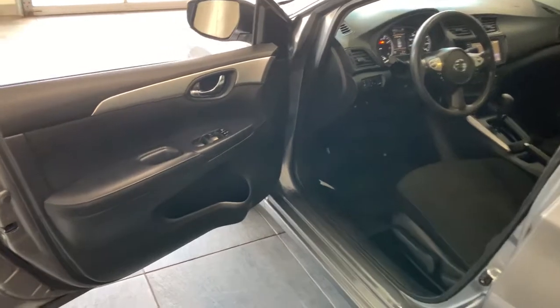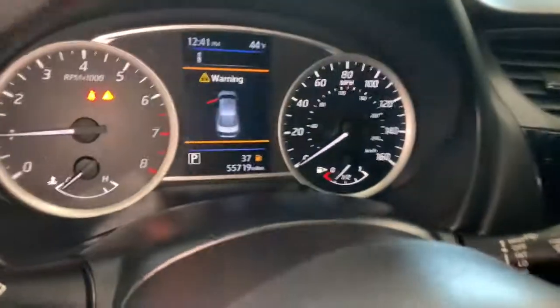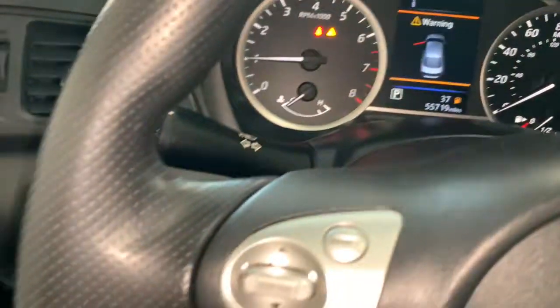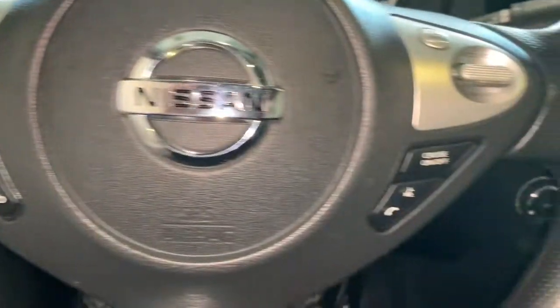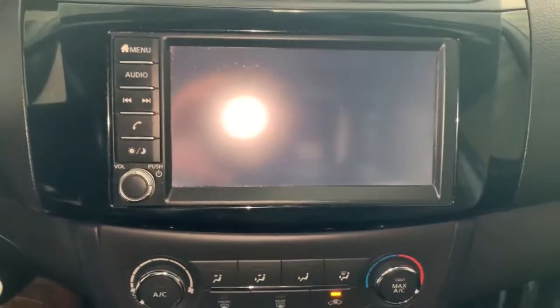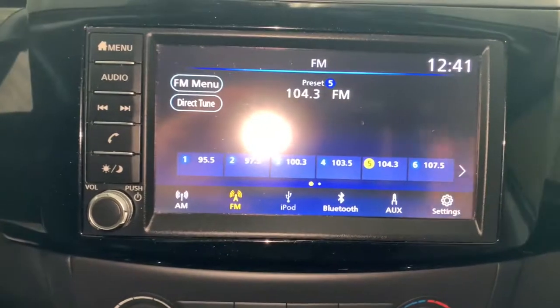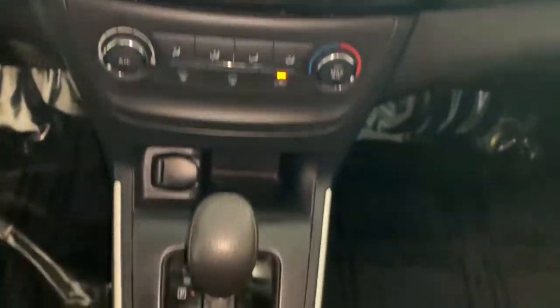Then relax and enjoy the cruise in the sleek cabin loaded with tech and clever storage solutions. These are just some of the great options this vehicle comes with: keyless entry, backup camera, electronic stability control, Bluetooth connection, steering wheel audio controls, stability control, intermittent wipers, traction control, pass-through rear seat, passenger vanity mirror.